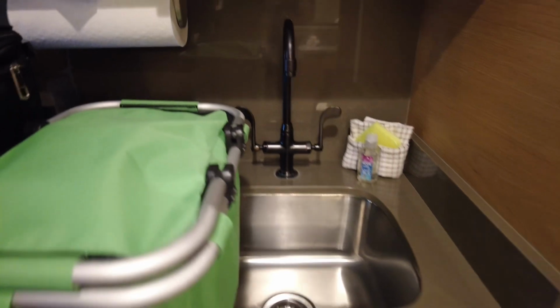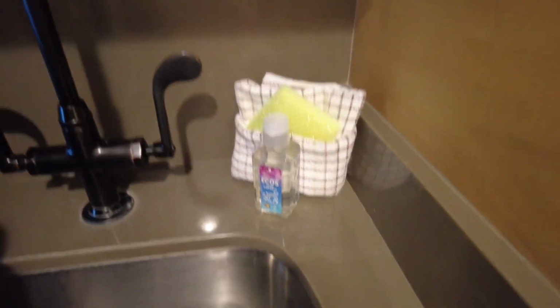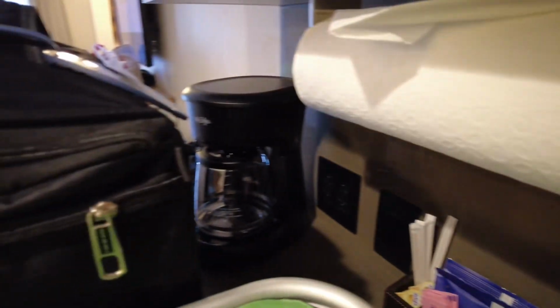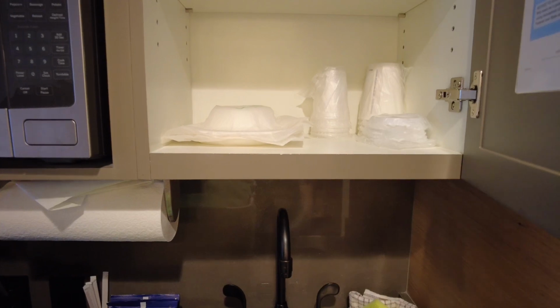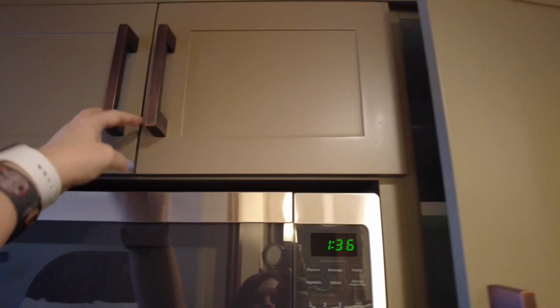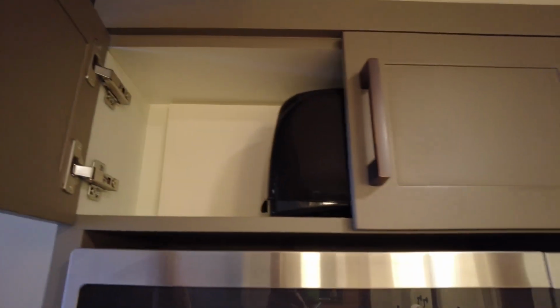And then we've got your dish soap and dishcloths here. We've already got stuff here, so it's hard to tell, you know, what's going on. But we've got our paper towels. We have coffee, our coffee maker. We have some plates and such, ice bucket. And up here we have our toaster. So if you need that, that's super awesome.